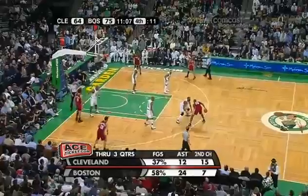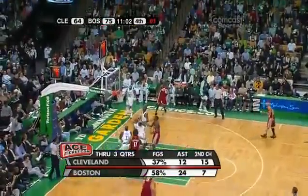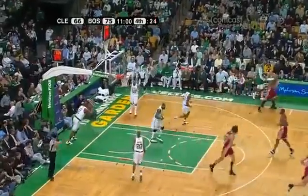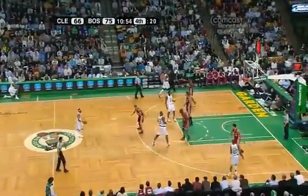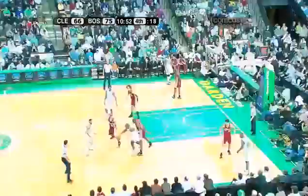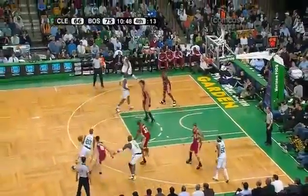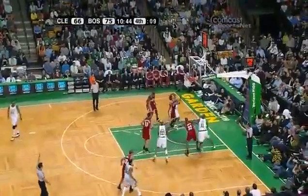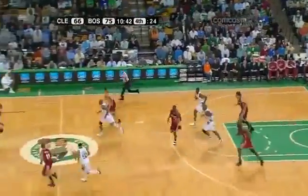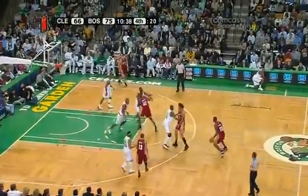Celtics continue to hold the Cavs below 40% shooting. Smith knocks it down off the feed from LeBron, his 3rd assist. It's that part of the stat sheet that's kind of empty for LeBron: 4 assists, actually 4 rebounds, for a guy who, especially against the Celtics, is a walking triple-double. Comes up with his 5th rebound right there. Fully capable of taking this game over at any moment.